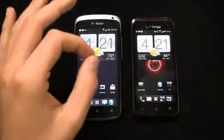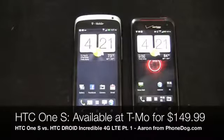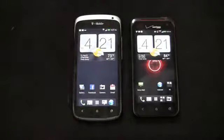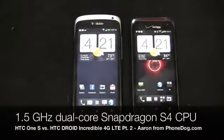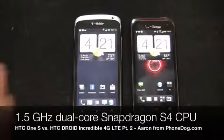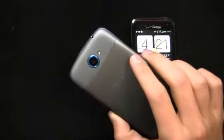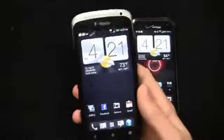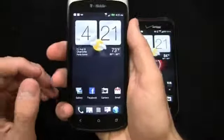This is the HTC One S. It was one of the original One devices announced by HTC in Barcelona at Mobile World Congress earlier in the year, February to be exact. It's packing a 1.5 gigahertz dual-core Qualcomm Snapdragon S4 CPU and a 4.3-inch Super AMOLED display. You've got an 8-megapixel camera on the back with 1080p HD video recording, a front-facing camera, and Android 4.0, also known as Ice Cream Sandwich, with HTC Sense version 4. It's in a very pocketable form factor. It fits great in the hand.